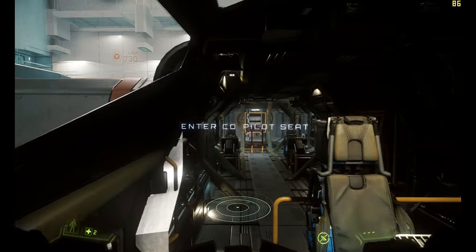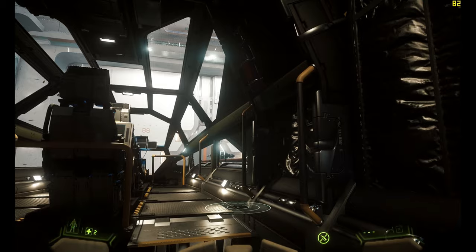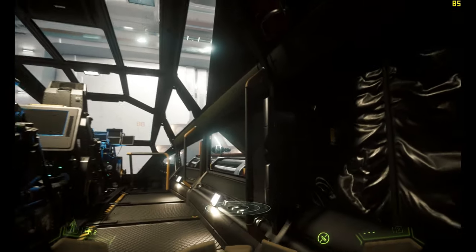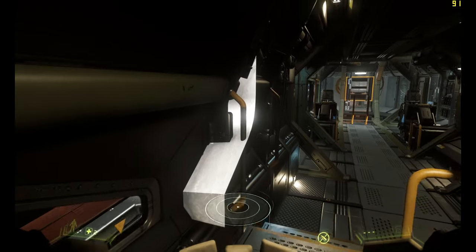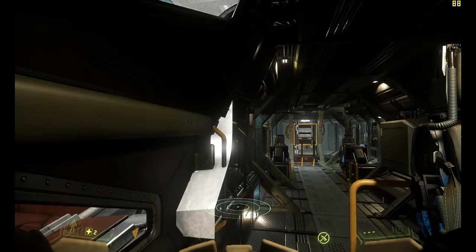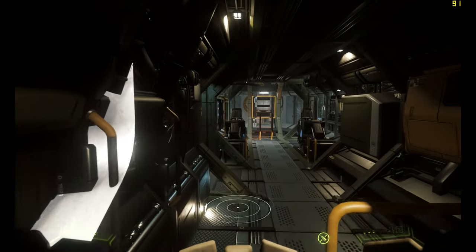Slide back. Kinda hop out. Oh, that is a problem. You can't see it from that side, but when you come around, wow. I hope someone notices that, because that is hilarious.